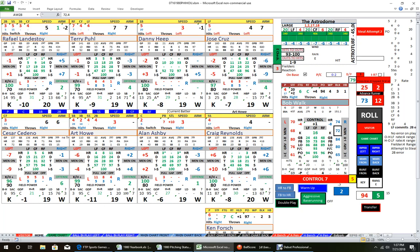You in dugout steps, you have an E and an XC. If you get the XC, the error would only apply if the ball hits the ground. So if you get a single or a ground ball, the likes of that, you would get an error check on that. E checks are on all outs, but not on hits.